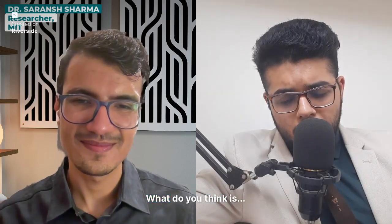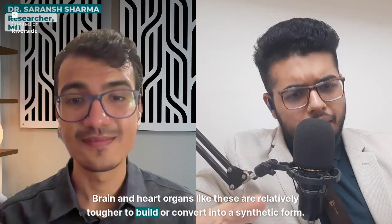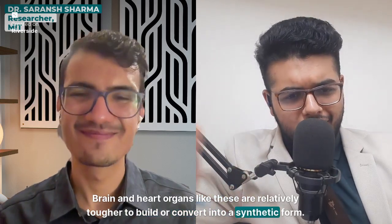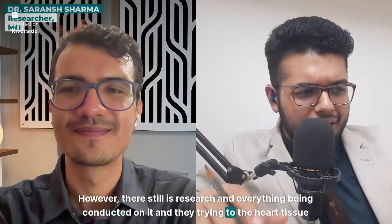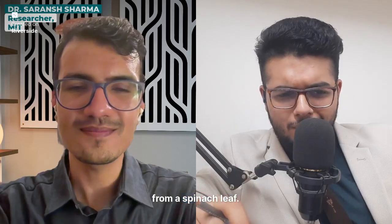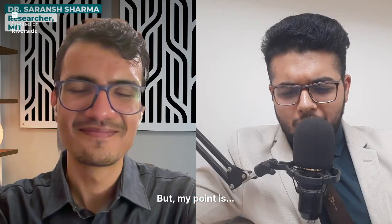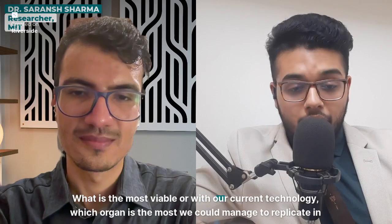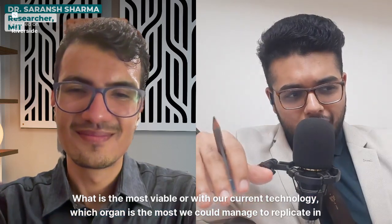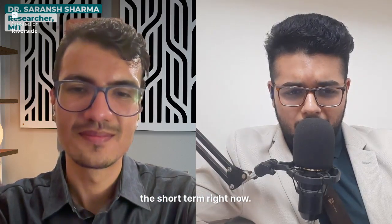What do you think? Brain and heart organs like these are relatively tougher to build or convert into a synthetic form. However, there is still research being conducted on it, and they are trying to build heart tissue from a spinach leaf. The last I read, there was a report about something like that. But my point is, with our current technology, which organ is the most viable that we could manage to replicate in the short term right now?